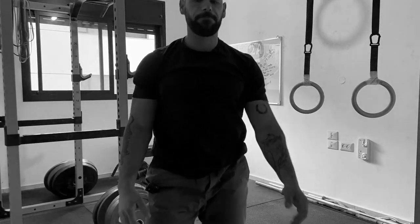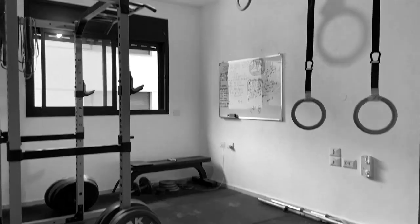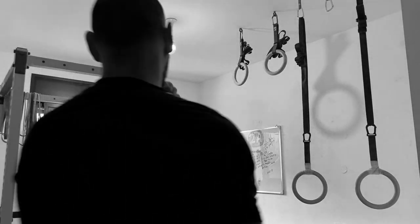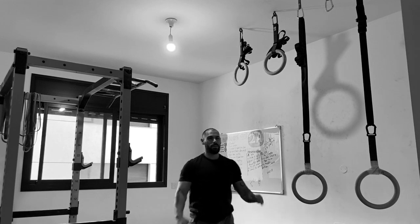Warm-up sets for the handstand push-up and one-arm chin-ups. Warming up with floor handstand push-ups and mixed grip chins.